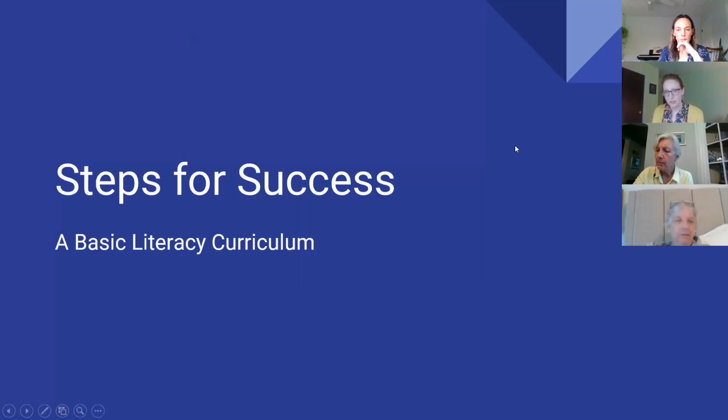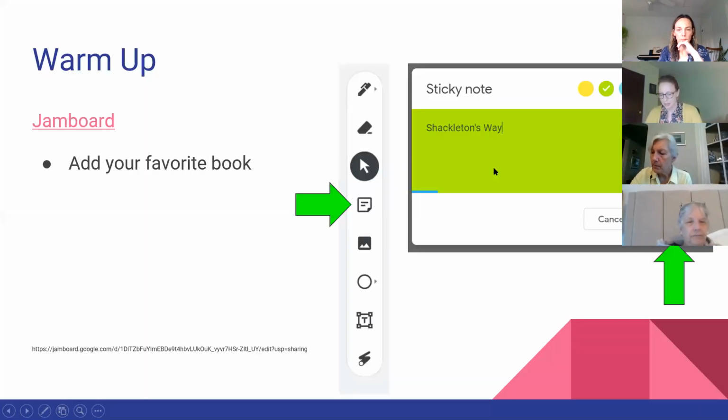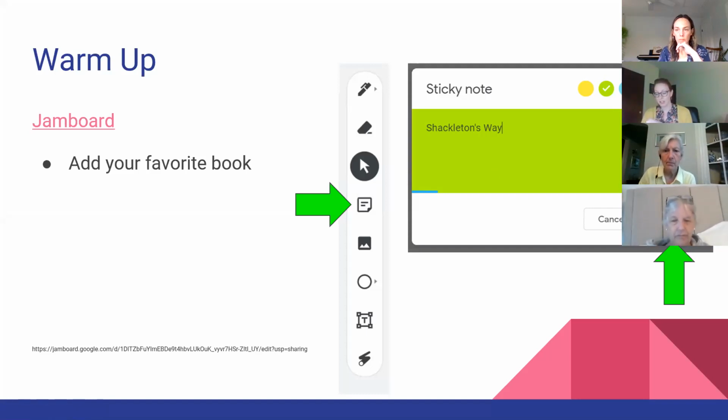All right, so to start, we will begin with a question that I like to start each of my basic literacy classes with, and that question is, what have you read this week? I enjoy getting good book recommendations from others, so we're going to start by sharing a book or article that we've read recently. We're going to use Jamboard for this activity.